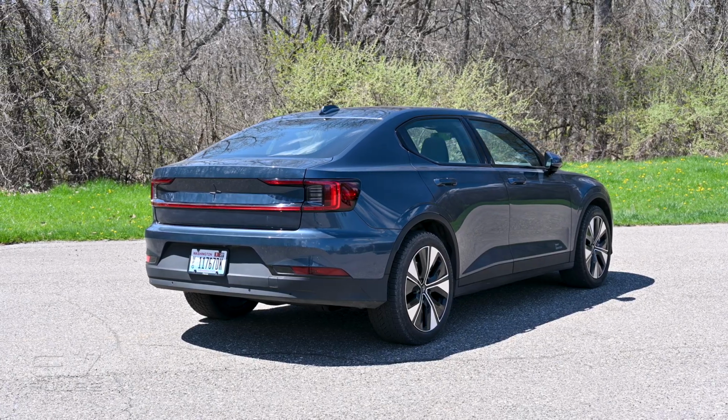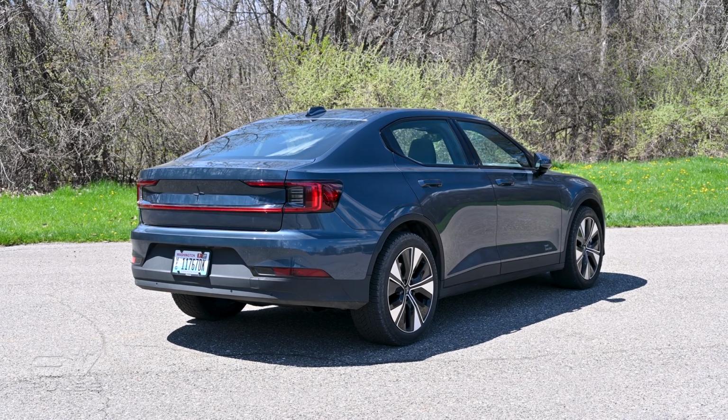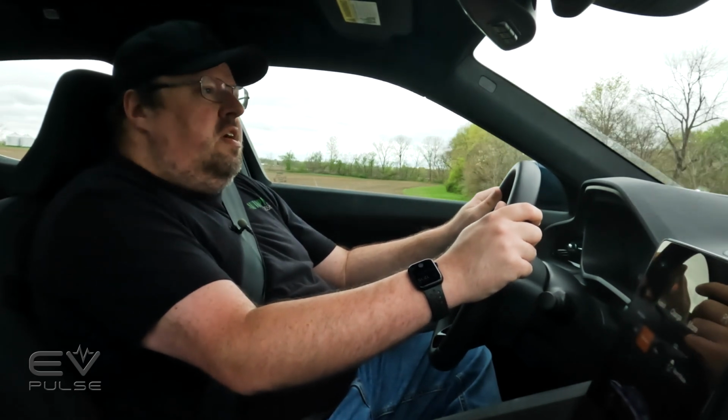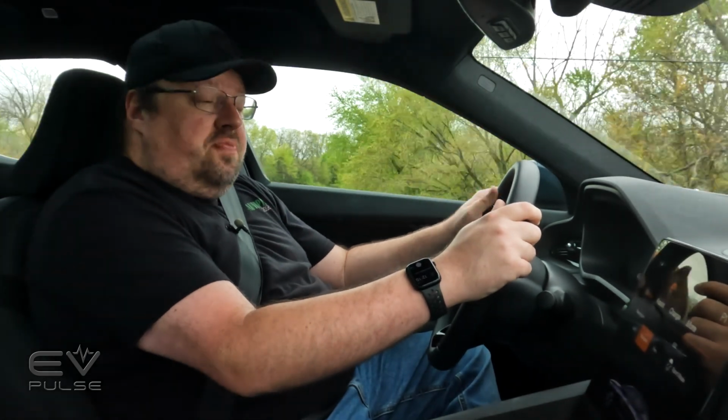I would describe it much, much more like a BMW 3 Series or a 4 Series, and much less like a Lexus ES. Some of these mid-spec electric luxury-focused cars tend to err a little bit on the softer side. This is definitely giving you the sporty experience.